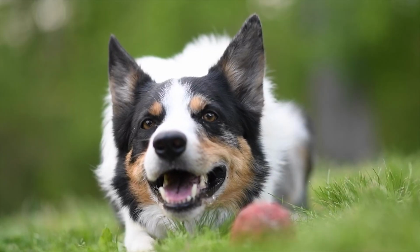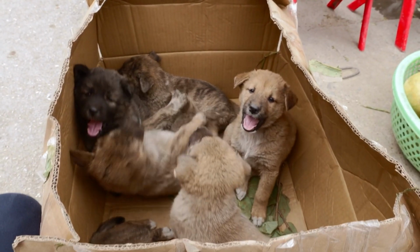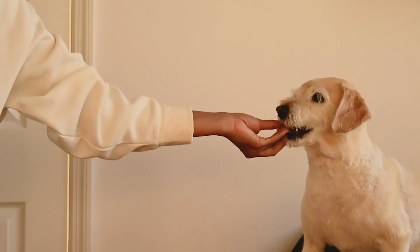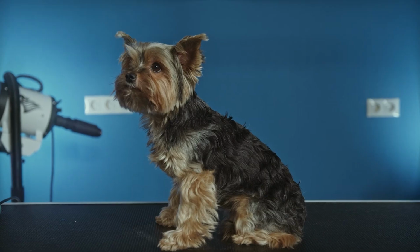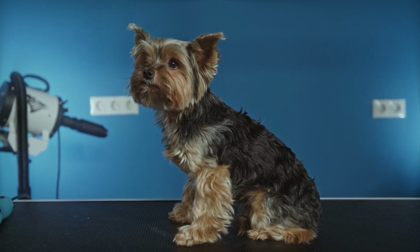If your current dog is full of energy and always on the go, it's a good idea to find a new dog that can keep up with that lively spirit. A playful, energetic companion will fit right in and match your existing dog's vibe. On the flip side, if your dog is more of a chill, relaxed type, it's best to look for a calmer, easygoing new dog so your current pet isn't overwhelmed.